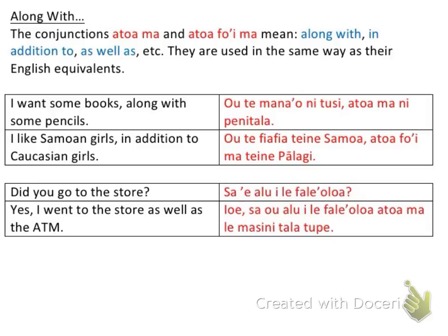So let's do one more. This one's going to be more of like a conversation. So did you go to the store? This sentence right here doesn't have a conjunction, but we're going to be using a conjunction in the reply. So if I said, did you go to the store? So what tense is that?